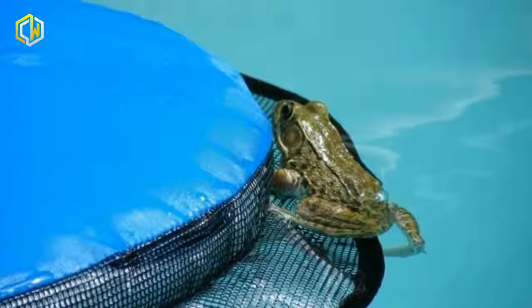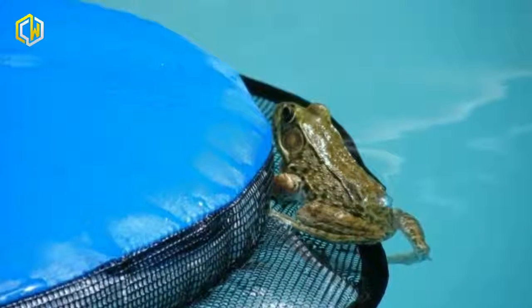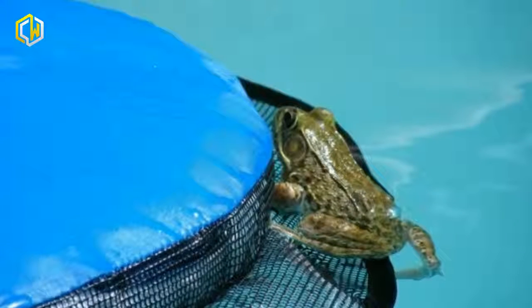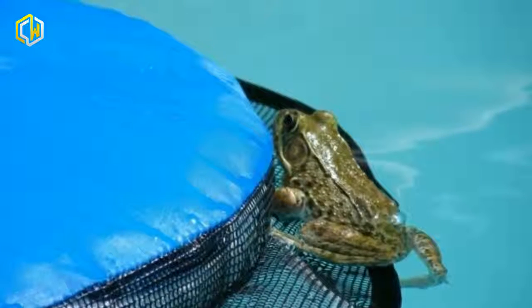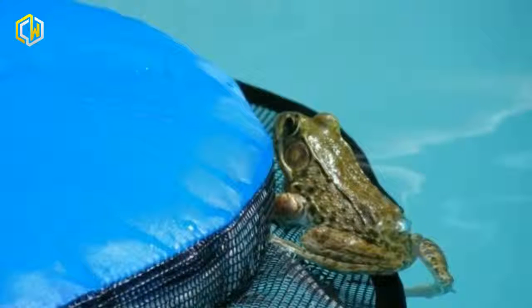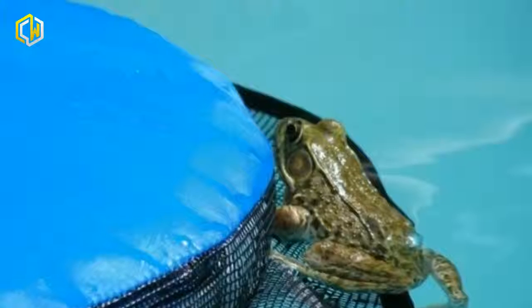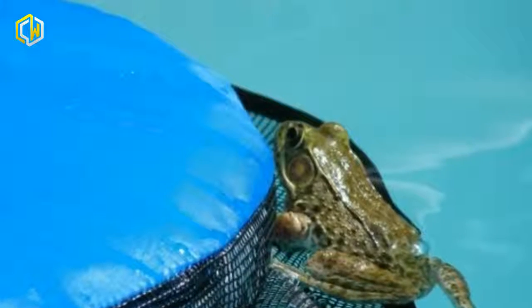Richard eventually realized that there was no illness wiping out these tiny creatures. Rather, they were drowning in the pools. And although they all were capable of swimming, they simply couldn't find a way to escape the tall sides of these pools. When Richard realized this, he got to work on an invention that would change all that.